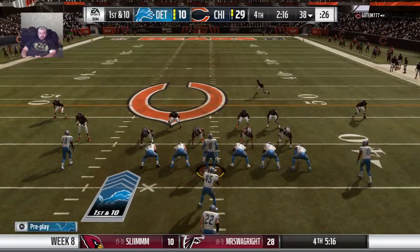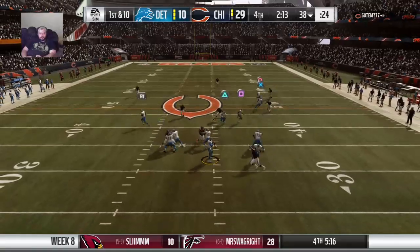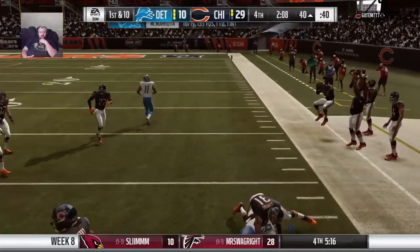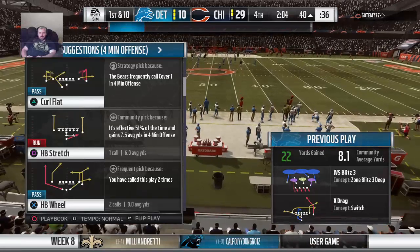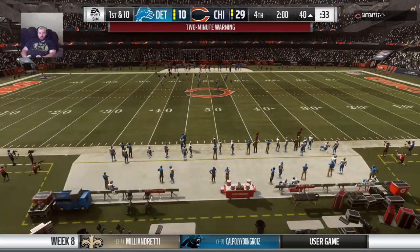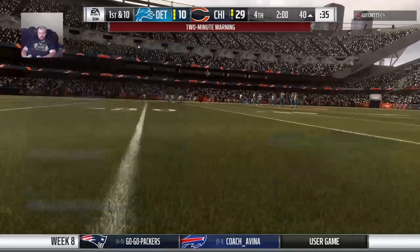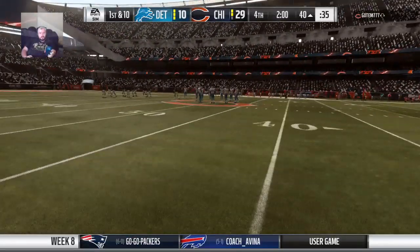Here's 1st and 10. On 1st and 10, here's Mariota. To the right side, he's got Cooper. It's complete. And they've got it, well spun the wrong way there, down to the 40 before it's all said and done. A good pickup there of 22. Time for a break. We'll come back to wrap this one up after this.